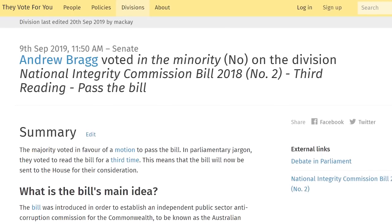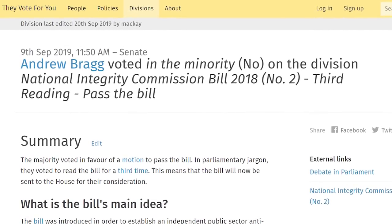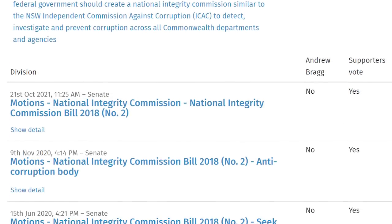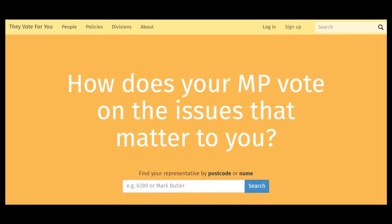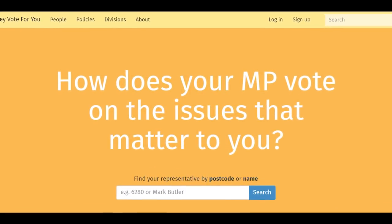This is where They Vote For You comes into play. It's much easier to see on this website that Andrew Bragg voted against the bill, as well as all the other times that he tried to stop an anti-corruption bill from being passed. Now, the website isn't perfect, and the challenges come from the unnecessary complexity of Parliament, but it is absolutely a step in the right direction.